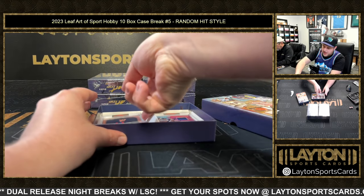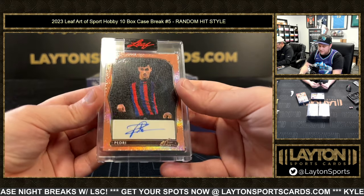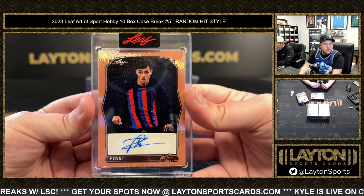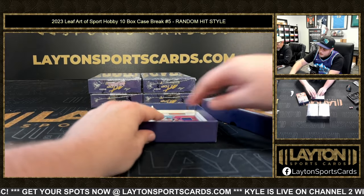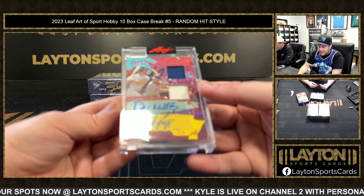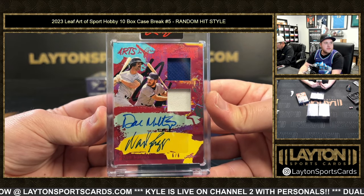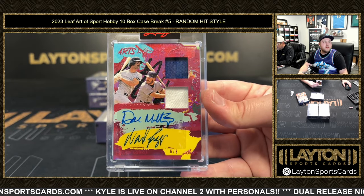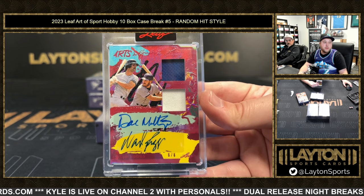We've got a Pedri on the auto, 9 of 35. Pedri auto, 9 of 35. And then dual jersey auto is going to be Wade Boggs and Don Mattingly, 6 of 6. Yeah, this stuff's good, man.